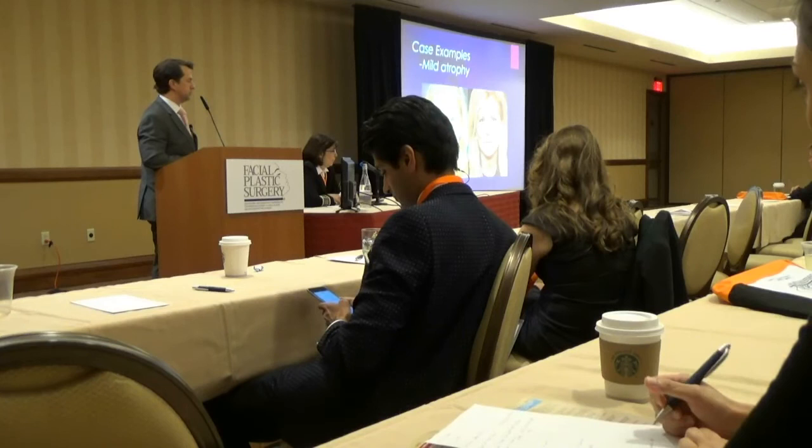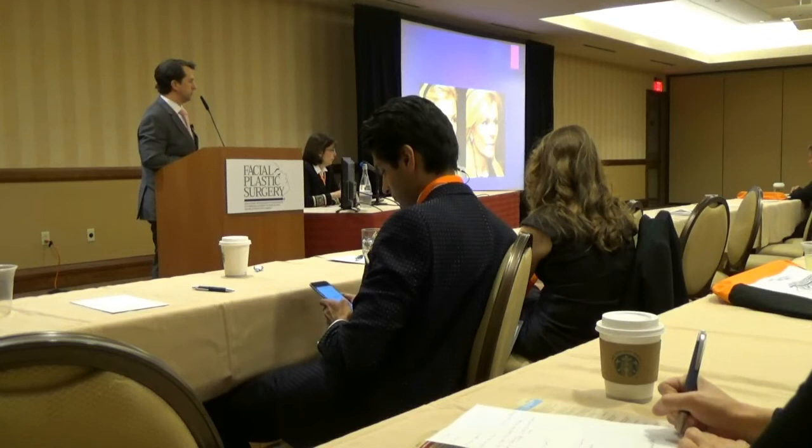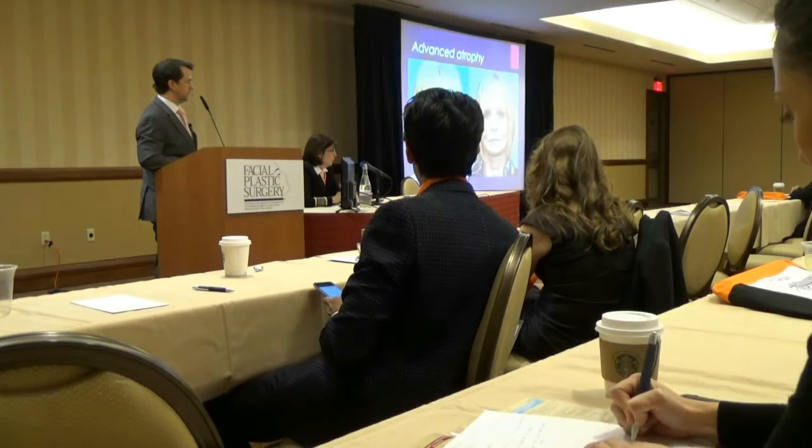A little bit lateral canthus. So while she was happy with the jawline and neck, she was equally happy with the mid-face improvement. With a patient a little further along the volume atrophy spectrum, we ended up using 2 cc's along the superior periorbital region as well as the infraorbital region. And I think a nice improvement of the hollows, both superiorly and inferiorly, in addition to the neck and jawline.